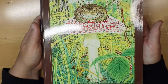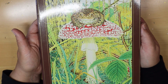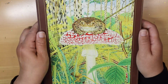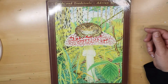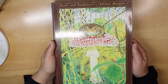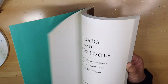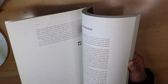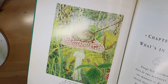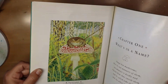Next up, I found this book, Toads and Toadstools, The Natural History, Folklore, and Cultural Oddities of a Strange Association. So this was a must-buy for me. Let me zoom out a little because this is kind of a big book. Because, you know, I love frogs and toads. I love mushrooms. So I saw this cover, and I was pretty much sold. And then I flipped through and saw the pictures in here. Here's the same picture. But I saw this and I was like, oh, this is for me.